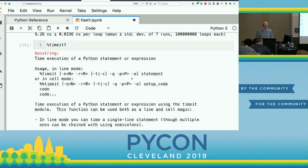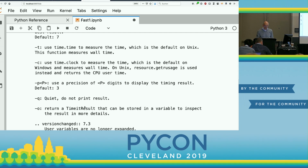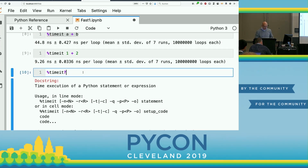And one of the interesting ones is O, and this dash O here returns a TimeResult instance. And we want to do this because this TimeResult instance has way more information than just what is printed out, and is as Python objects. You can access them later on. So this one is pretty useful, so I like it. So I say dash o, lowercase o, a plus b. And now this returns this object, and I can retrieve this object as a time, okay, let's call it variables. I use variables here. This would be this time.